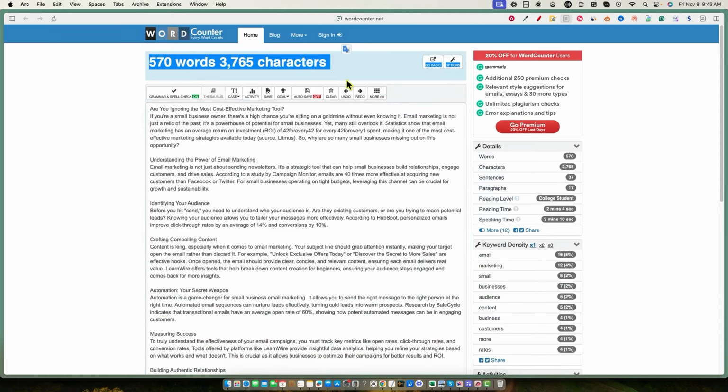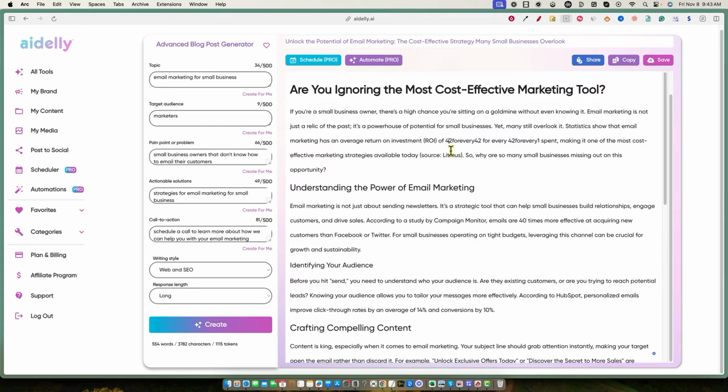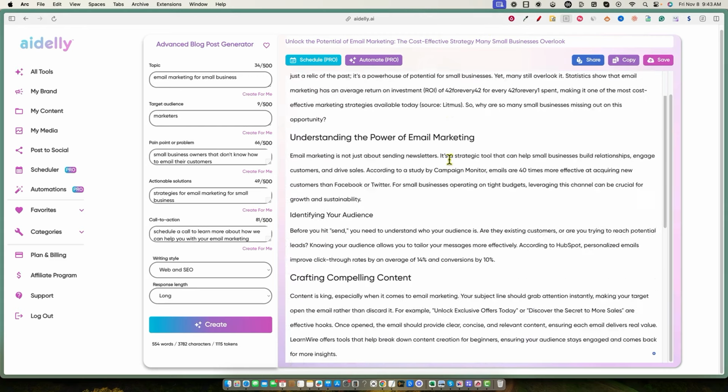And then we'll paste that in and we will see that it only wrote a 570 word article. So for them to call this an advanced blog post generator, that is not very exciting. This is just old school right here. It's not really going to move the needle for you.